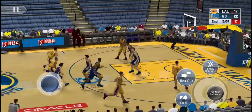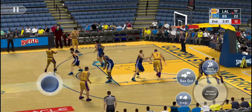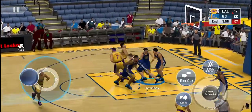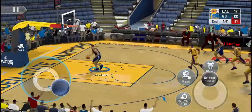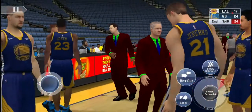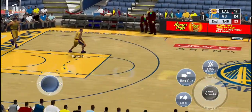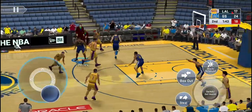And here in the second, 2 minutes gone by. Pass to Caldwell Pope. Rondo. Knocks it loose. Pushing it up. The shot's good from Jurepko. And the Lakers call time here. The Lakers on offense. 7-point differential.